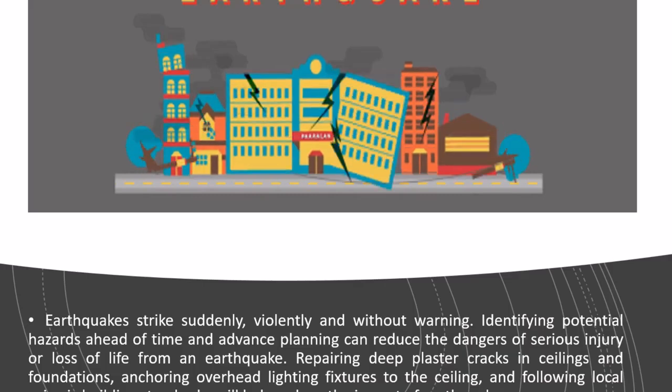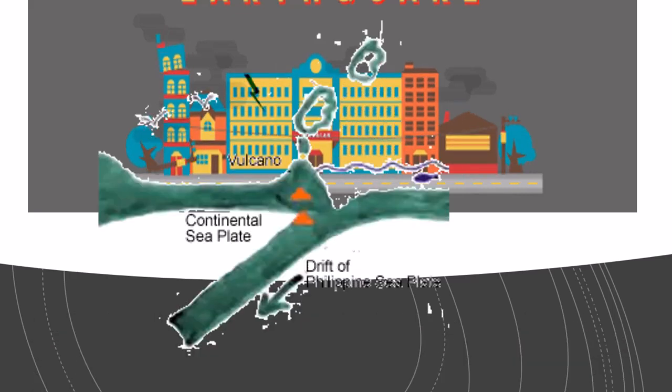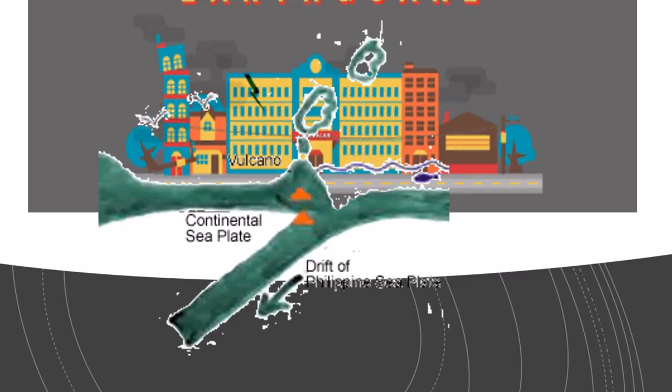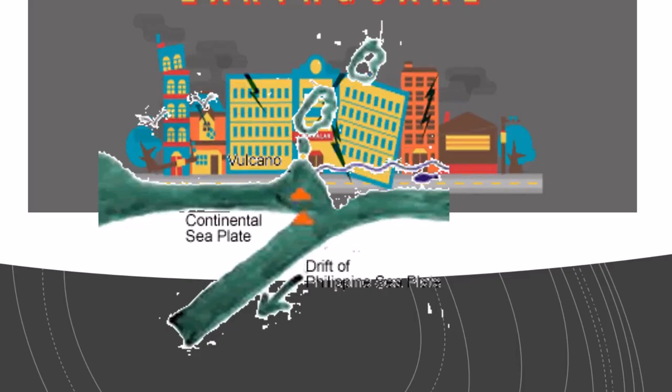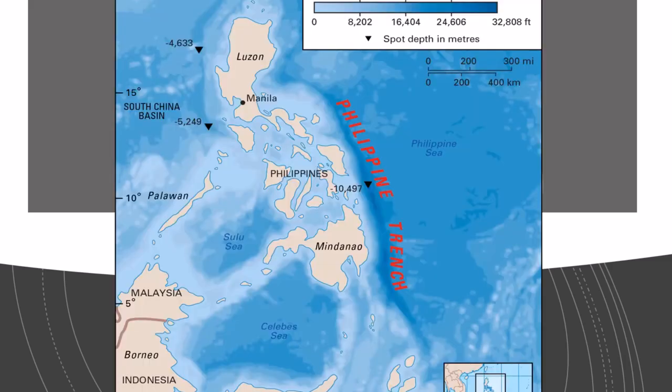The last significantly destructive earthquake in the Philippines occurred on October 15, 2013, beneath the west coast of Bohol Island. The Bohol earthquake was measured as magnitude 7.2, causing substantial damage across the island, and cited as the cause of 222 fatalities. Damage was apparent to buildings in the provinces of Bohol and Cebu. Remember, earthquakes do not kill, buildings kill.